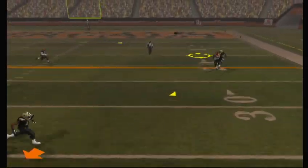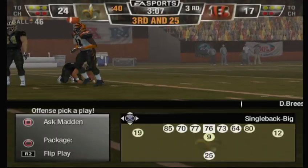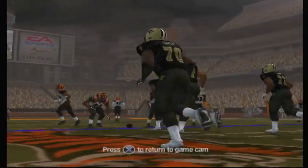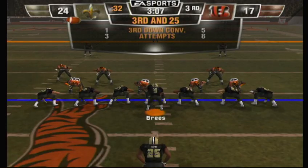Pass. Loads up, looking to his right. And the pass falls incomplete. Yeah, he has to put a little more elevation on that when it came out. Sort of his line drive, really never gave his receiver a chance to go get that one.